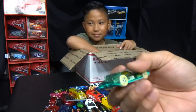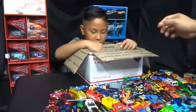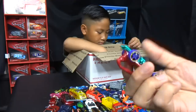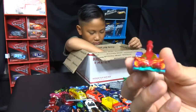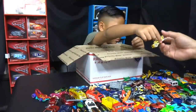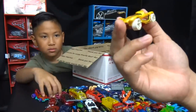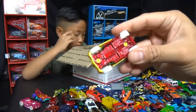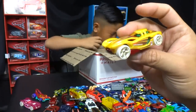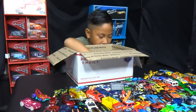Here we have the Formulator. And this is another one of Jonah's favorite cars. This is the Scorpedo. It's like a scorpion. Another one of Jonah's favorite castings, the 16 Angels again. This is a holiday car, 16 Angels. This was a super treasure hunt, I believe. This is the regular version of it. Super treasure hunt?